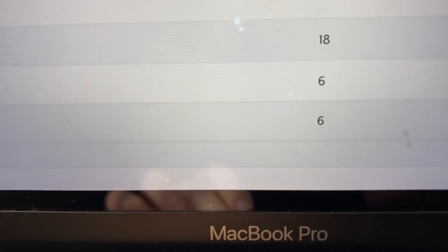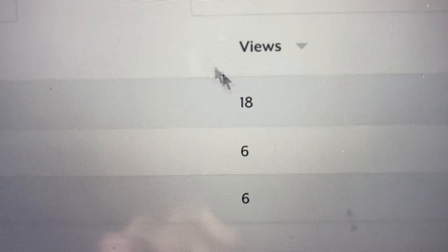And when I look at the analytics, yes, there are no sales, which isn't a surprise. And then Instagram, we've got 18 plus 6. So we've got 24 people have come from his swipe up, which is just rubbish. Was that worth the $30? No, it was not worth the $30.